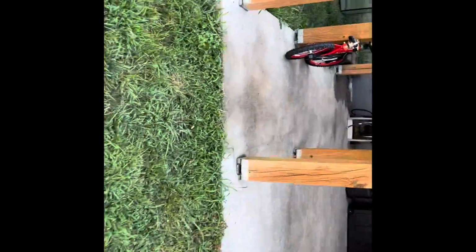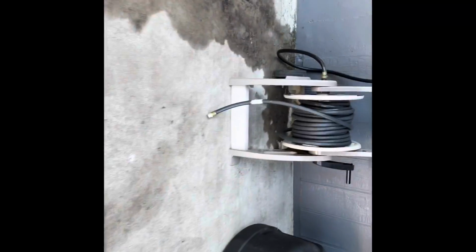I think I might fill up that pool today. Supposed to get 100 degrees out here today. I think I might put some water in that pool today, man. I'm gonna go grab this water hose. Fill up that water bottle for him, y'all.